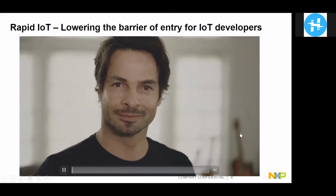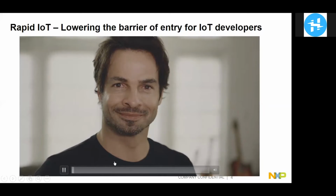Okay, so that gives everyone an idea why we developed the Rapid IoT Prototyping Kit. We know the IoT market is booming. There are ideas for different applications. People have their own domain knowledge, but it's very hard to actually take your idea and put it into a proof of concept, or a POC.